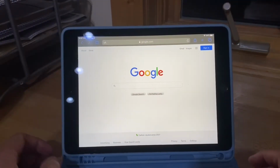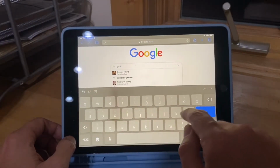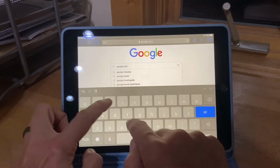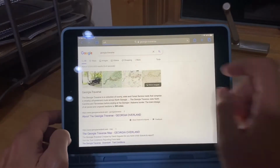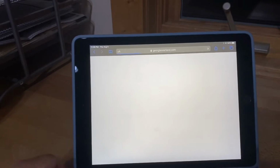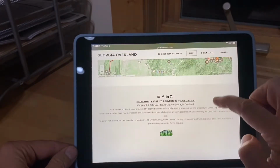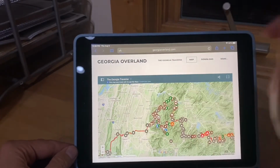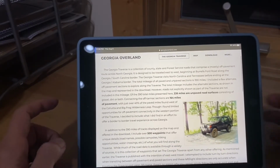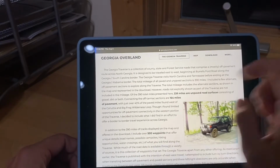All right, the first thing you should do when you're preparing for the Georgia Traverse is Google Georgia Traverse, and then go to Georgia Overland. So this is the website, Georgia Traverse. This explains what the Traverse is. It answers some questions about the Traverse. 226 miles are unpaved, 164 miles of pavement.